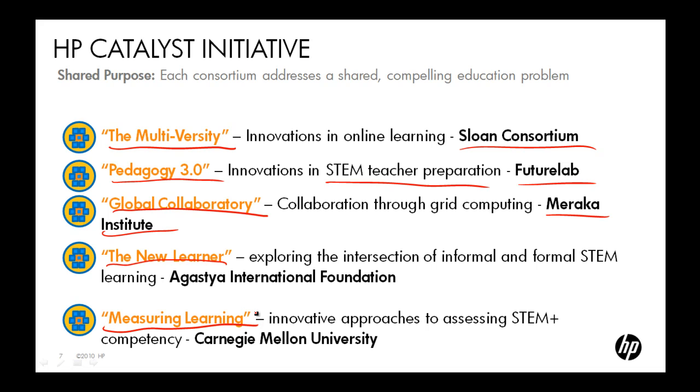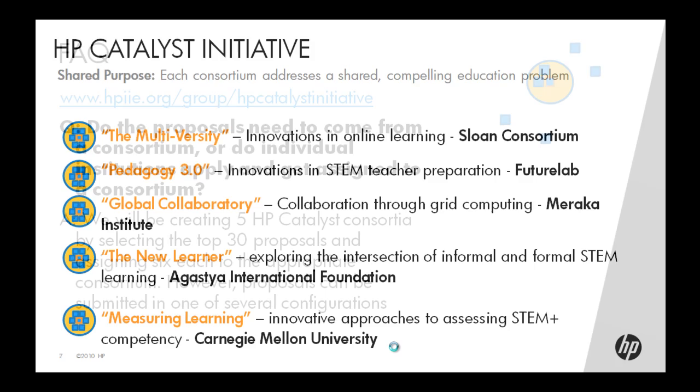Then finally we have the Measuring Learning theme, which is really looking at innovative approaches to assessing student academic outcomes in STEM plus learning. If we don't get beyond the things that are easy to test through multiple choice quizzes and assessments, we won't promote the kinds of in-depth STEM learning that we know we need. So we need to go further than that. Carnegie Mellon will be leading that consortium.